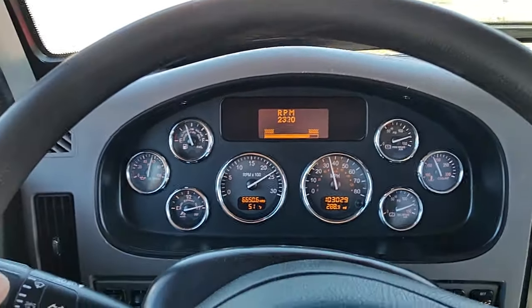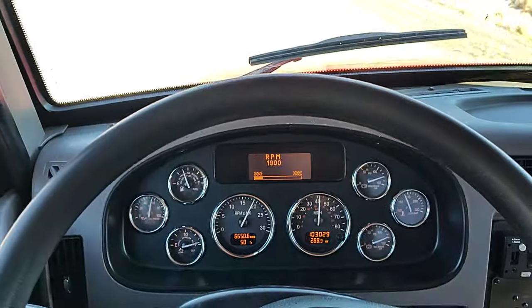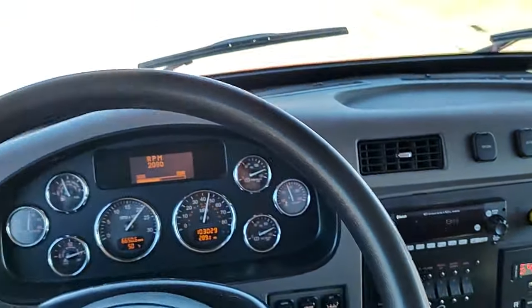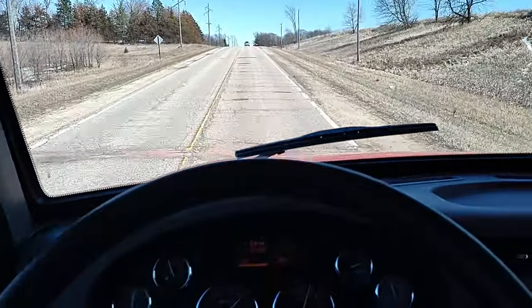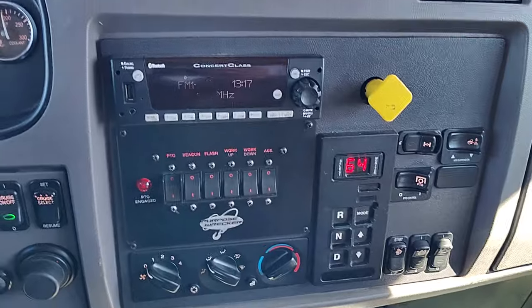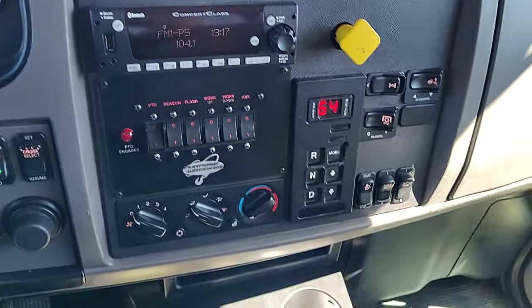So my camera is a digital camera here, and sometimes with these digital displays, they flicker when they're recording, kind of like when you take a picture of a TV. I promise it's not actually doing that in real life. It's just the way a video camera, see, I can tell the radio's doing it. It's not actually doing that in real life.